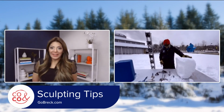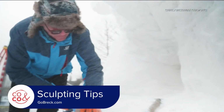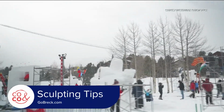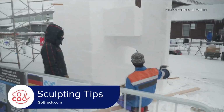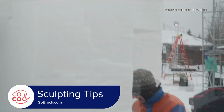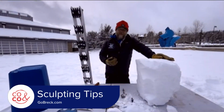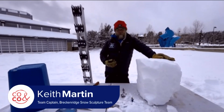Oh, how fun. Well, how long does it usually take you to make a creation? That's a great question. Depending on the size of the sculpture, really depends on the length of time that it's going to take to create. A lot of these competitions, such as Breckenridge here, we have 4 people on each team, and we're allotted so many days to finish the sculpture from the ring of the bell of the start to the deadline at the end. And with that time allotment that we have, we make the best of every movement that we do.